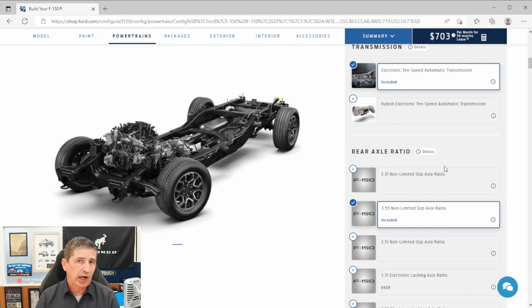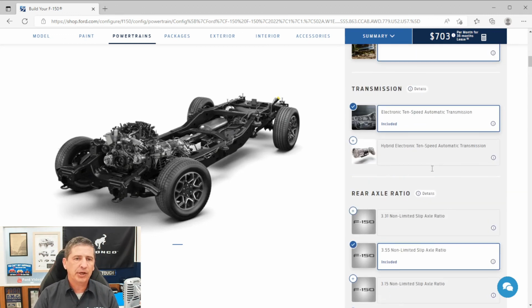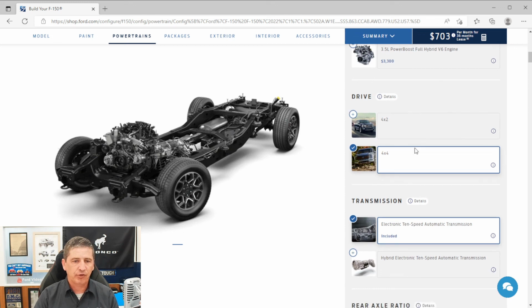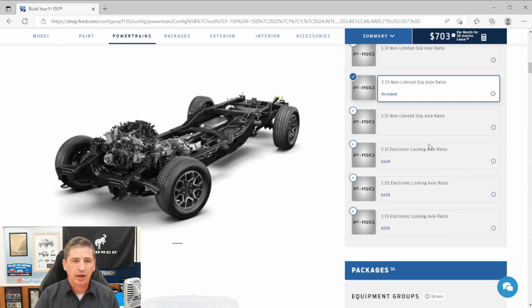Now, one last thing I wanted to cover before we get done with this video is sometimes I'll take some time and talk about the different gear ratios. A lot of your gear ratios that are standard on your F-150 are non-aluminum slip gear ratios, you can see here. And they're different based on two-wheel drive versus 4x4 and depending on what engine you go with. So pick the engine and drivetrain you want, and then you'll go down and see what is included with that engine and drivetrain. In this case it's a 355, some cases it's a 331, and you also can see here some of those packages we've talked about earlier included an electronic locking gear ratio right within those different packages.